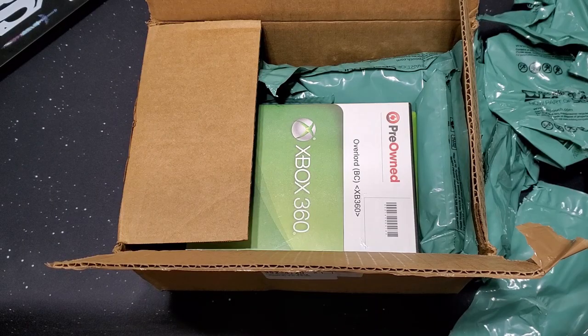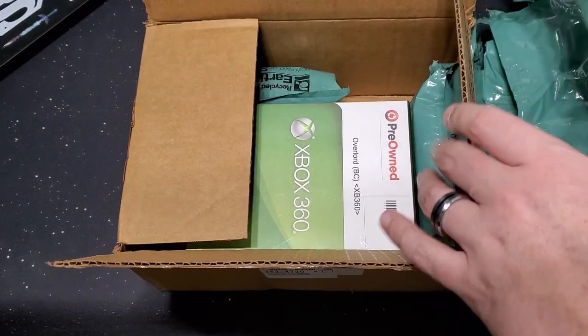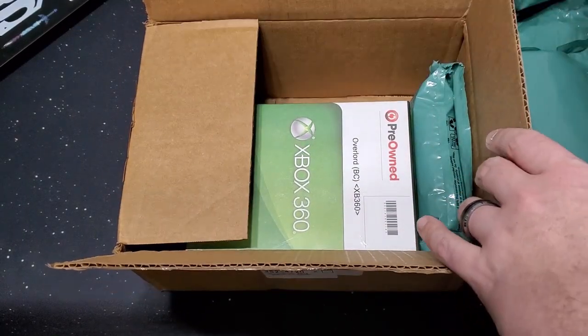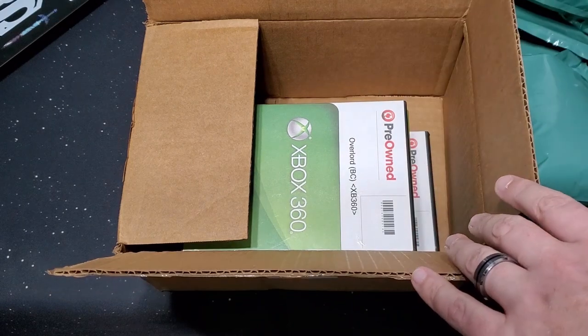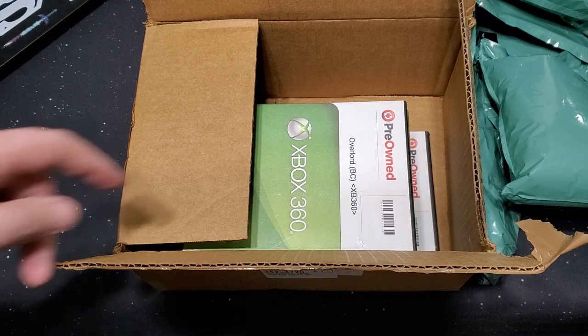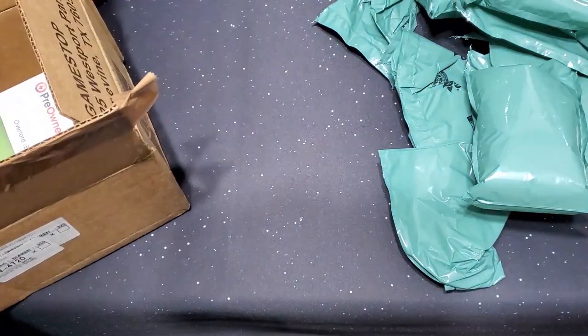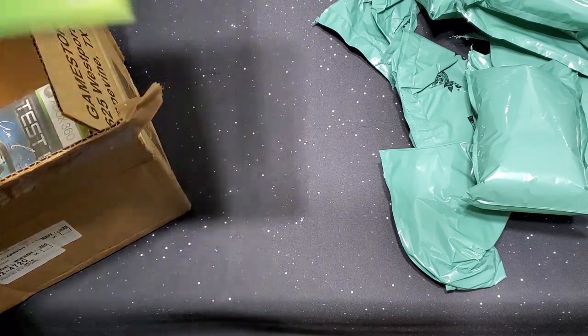Okay, so I did get 8 games because they had a buy 2, get 2 free. So I was like, alright, let's take advantage of that. Wow, just looking at the side, the majority of them are fakey boxes. Why am I not surprised? Alright, so let's move this over. First one.